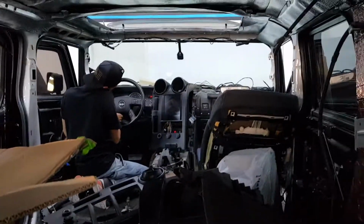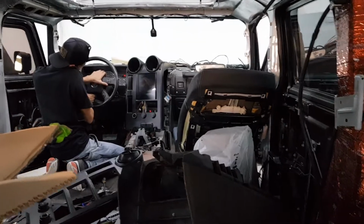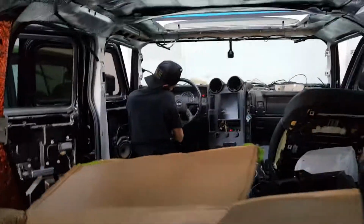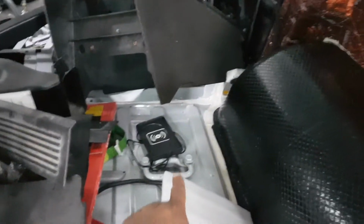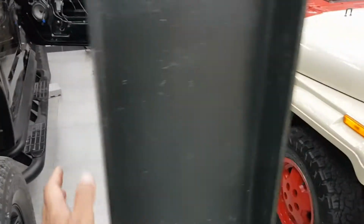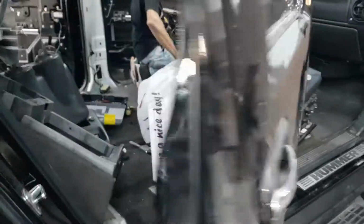Typically when you do a full car audio build, you expect a few teething problems, but when you have something on this scale, with the amount of work that's going into this absolute beast, you can expect them to be beastly as well. That's the wireless charger we got going in. Everything's gonna be custom made for this truck. This is gonna be baller on a different level.